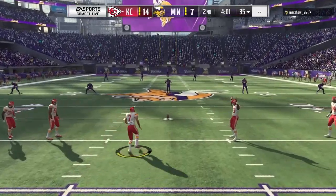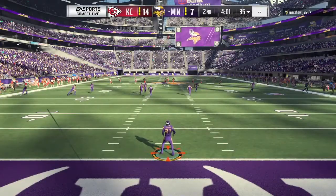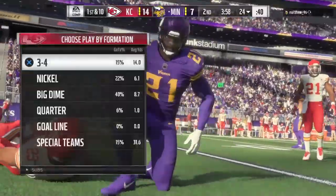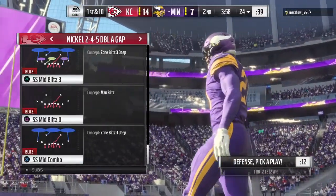Butker now to kick this one away. This will be taken in at the 1. And a pretty good return here. He'll be stopped just shy of the 25 at the 24-yard line. And out now come the Vikings.